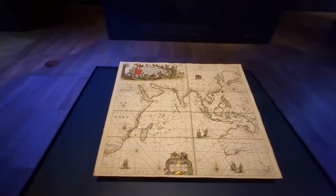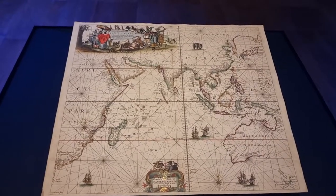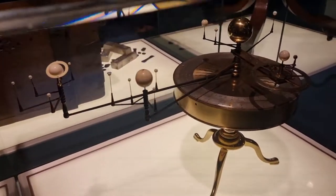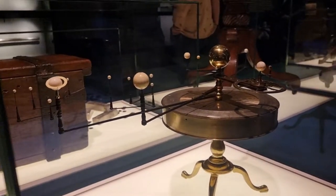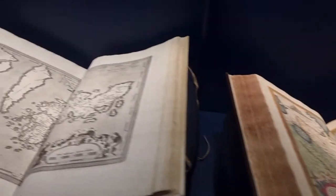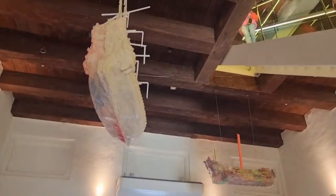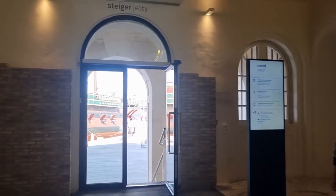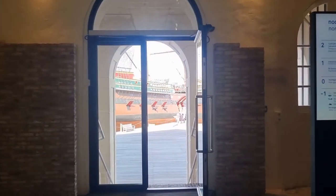This area was about cartography. There were a lot of maps and a lot of random objects that they used to have when they were navigating. Isn't this one beautiful? Only by visiting this part of the museum, it's worth the money.